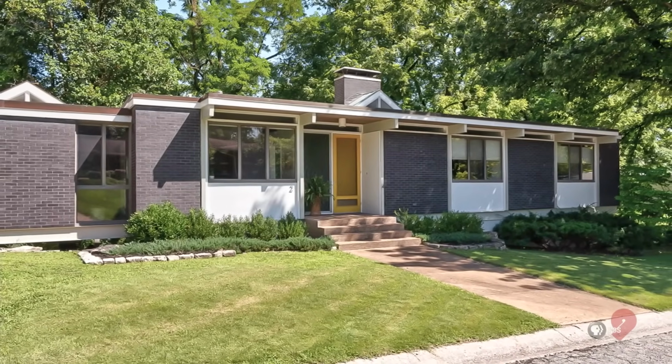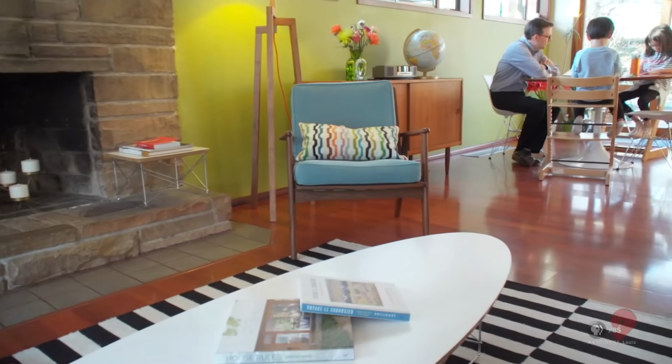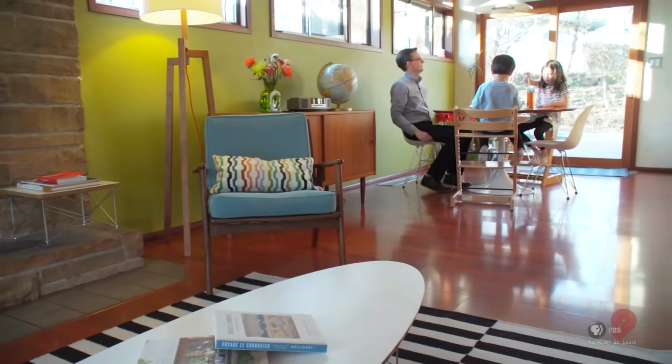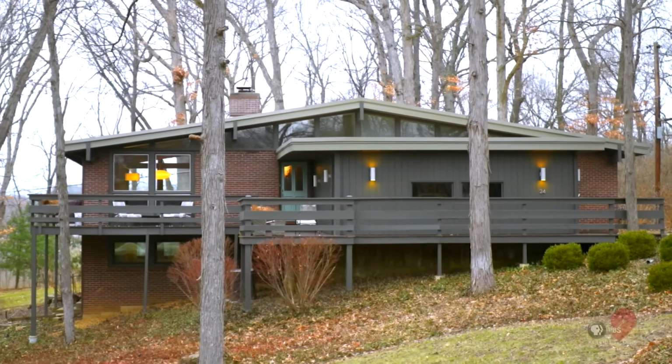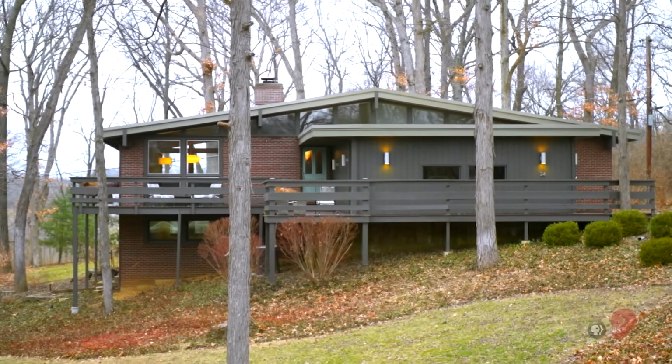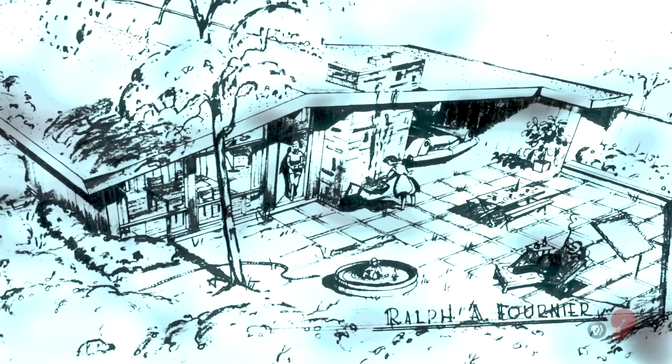Built into the existing landscape with simple lines, an open floor plan, and lots of natural light, mid-century modern homes were originally designed with lifestyle, not status, in mind. Considering how radical the form was, their widespread popularity was an indication that people were ready for a change.